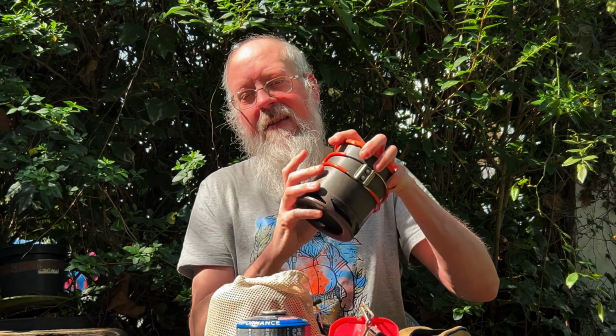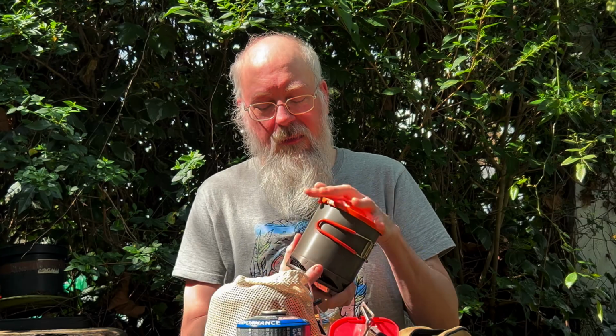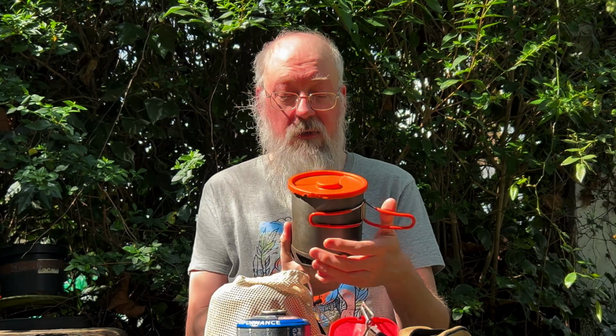You can see the lid's got rather melted and it doesn't really stay on very well. It is a good pot. This is a really good pot. I still recommend it. Having the heat converter is really good. If there are 2 of you, or you're doing bigger meals, this is ideal.